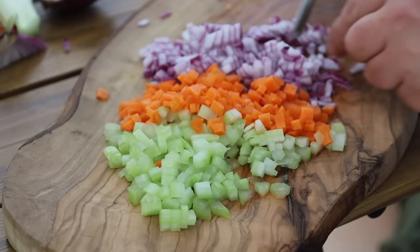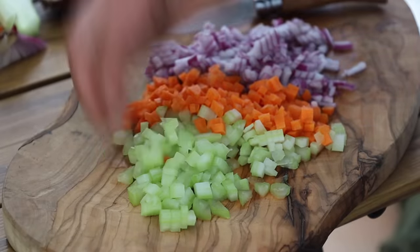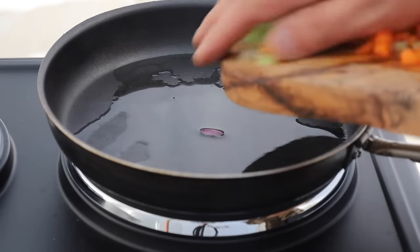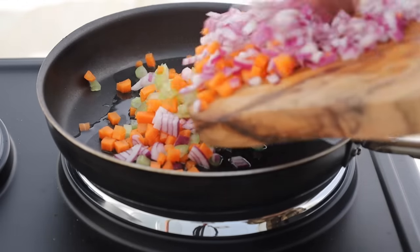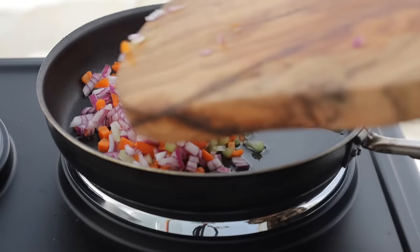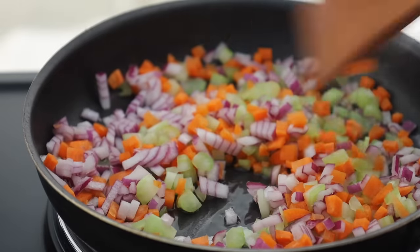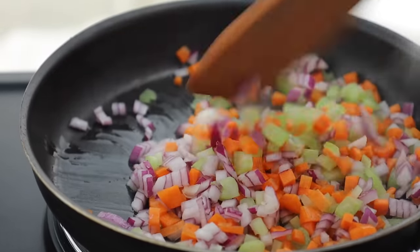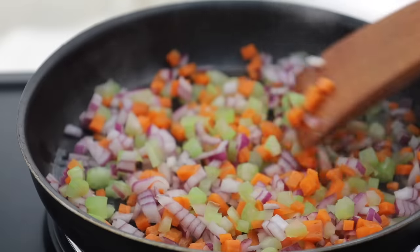Okay, I think that should be enough for a lasagna for one. Get that frying. It's starting to get hot now, so I'm going in with this, not wasting electricity. That looks like quite a lot. Right, we've got some sizzle going on. I'm not going to cook this quite as long as I ordinarily would, but get it soft.